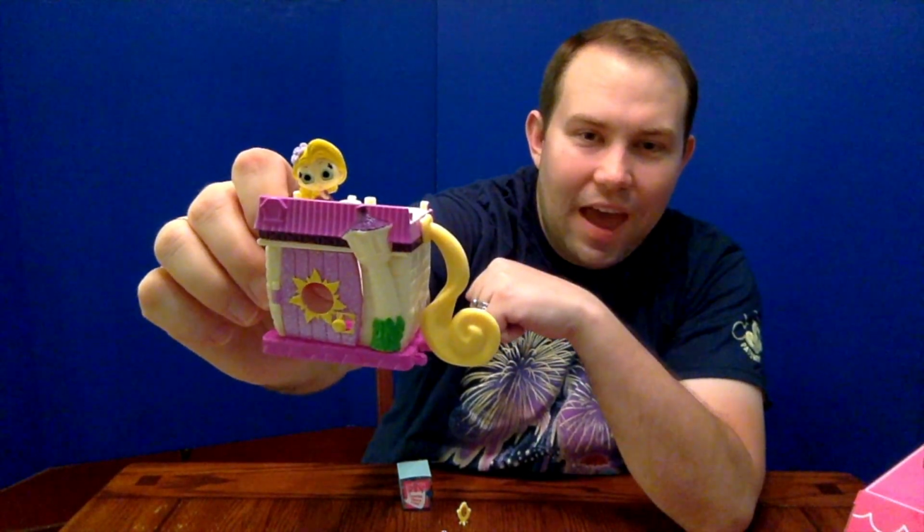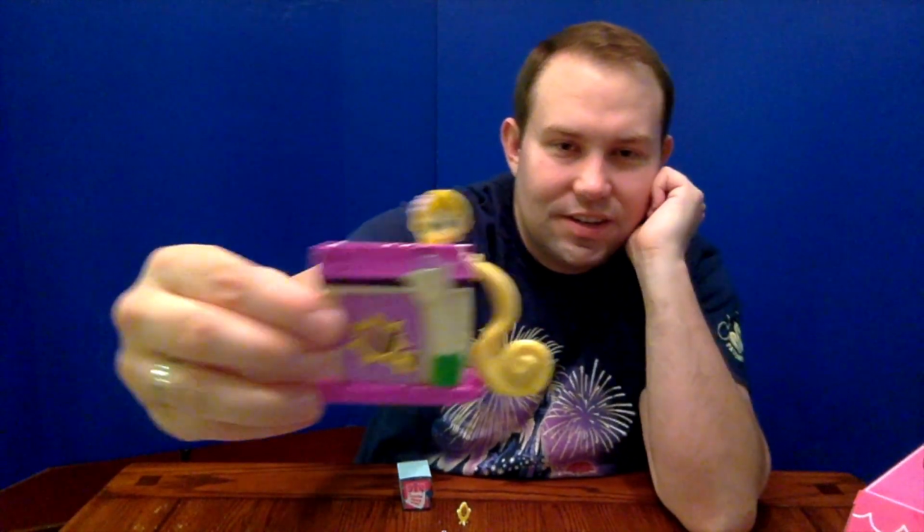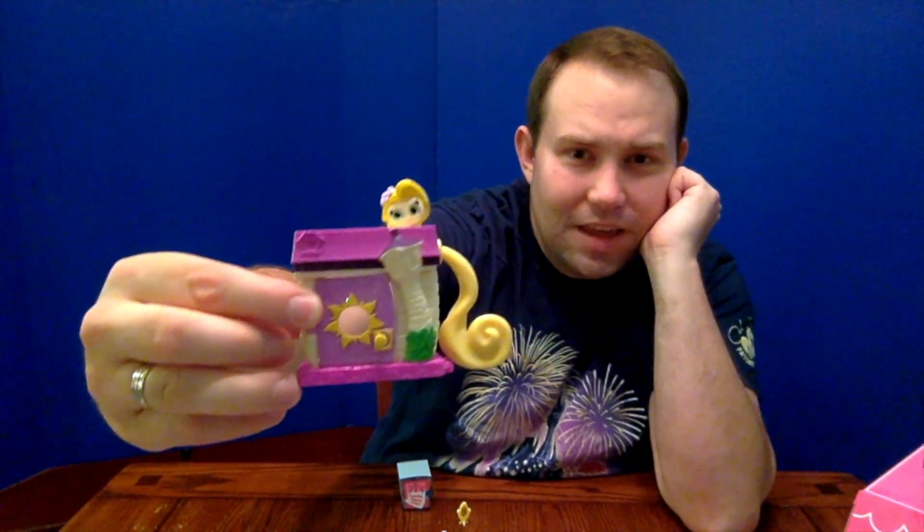Otherwise, if you're displaying it on its own, it's a really fun little add-on. I guess if you put Rapunzel over on this side from the front, it might even look like that's just a continuation of her hair if you line up the angle correctly.